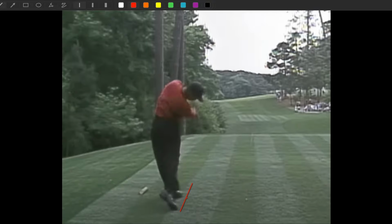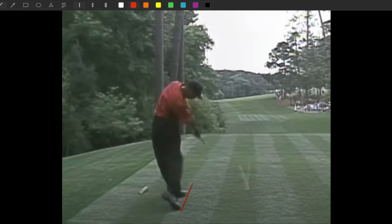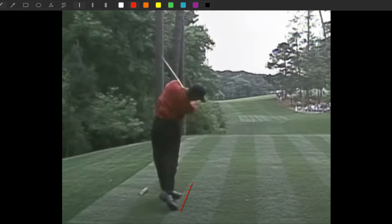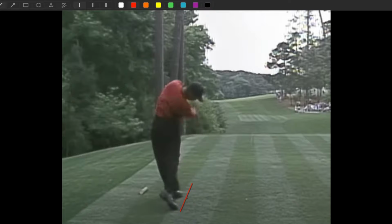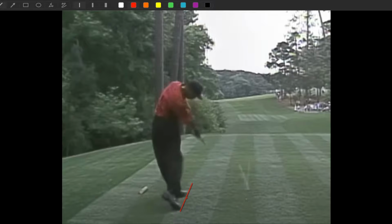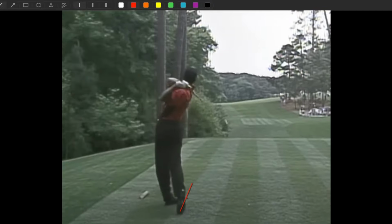As we move through impact, look at how his toes move away from that line. This was like the early Scotty Scheffler shuffle. Massive. And you can only do that if you're pushing away with your legs. You're really extending the legs, the quads, the knees. And that amount of pressure gets him actually airborne and jumps his feet backwards. He then obviously massively extends into a finish position.